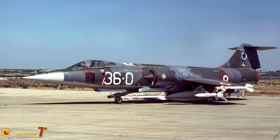Lockheed F-104 Starfighter. Okay, in the video about the Aspida missile, we talked a lot about the F-104 Starfighter. It was a machine that was never loved by anyone but the Italians. And yes, that's it. It's beautiful. I still remember the first time I saw one. Again, I was a child and it was such a marvelous view. Oh my God, this is beautiful. This is what a plane should be, okay?